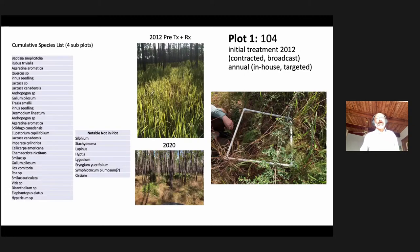Okay, and then jumping in on some of our plots here, in all three of these cases, I just want to orient everybody. On the left, we've got our species list. In some cases, I've got this "notable, not in plot," which means that Lily and I found them in the area, but they just didn't happen to fall within our random plots. But they are good indicators of some good natives that are coming back and providing some of these ecosystem services and some of this diversity. As you can see, we're getting 20-plus species showing up in these areas.